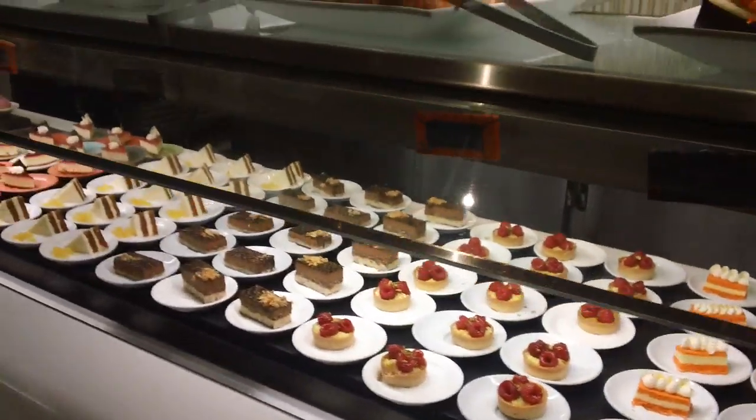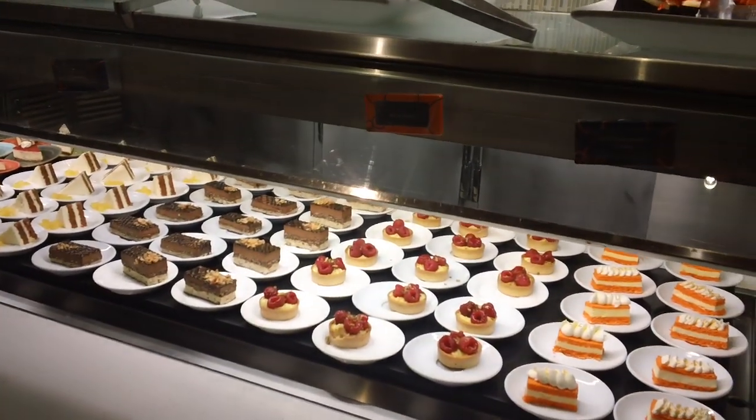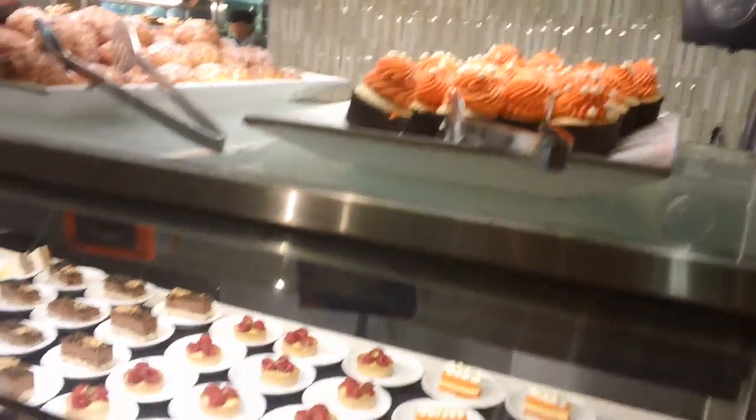Dessert section, again, forget about, there's a little bit of labeling, but I'm going to have to ask for sugar-free options just for those of you who want to know. Cupcakes.